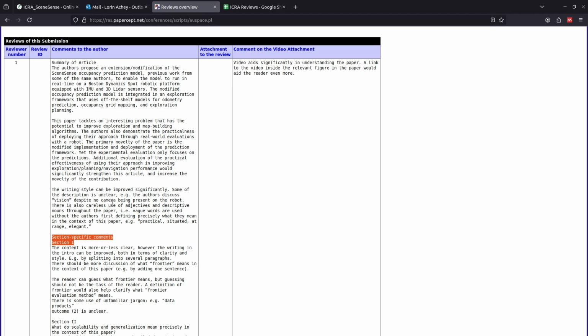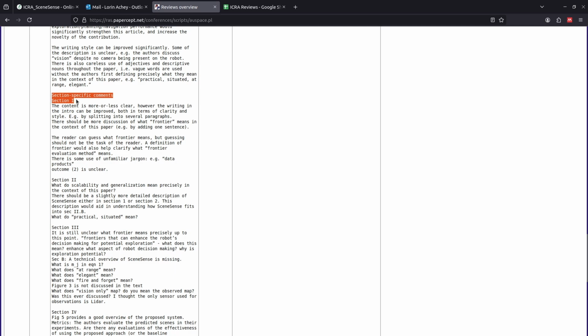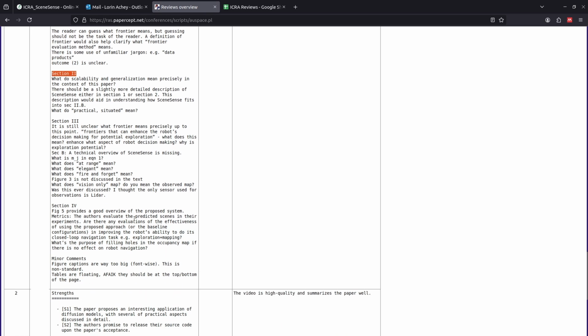It was clear that they read it in depth and they pointed out many different places in the paper where we made some assumptions about the knowledge that the reader would have, and this reviewer also called out many of the places where we needed further clarification and less ambiguity in our description. The section-specific comments were super helpful for me. I was going over these today, and it's so easy to see exactly where this reviewer was finding some confusion with our writing because they had labeled the sections so specifically.